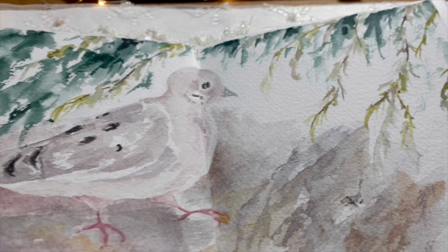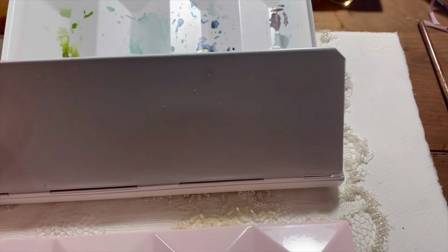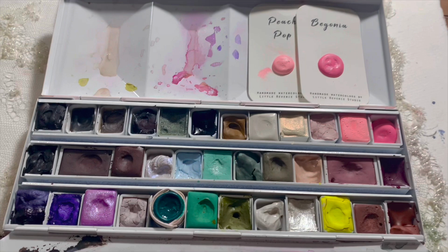But so it's this pink palette here at the front. And then some of these colours have also gone in this palette. This one, I'm kind of calling this a gypsy palette, based on the colorings and everything. And then this one here is the one we're talking about, so it is my new favorites palette.